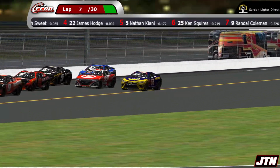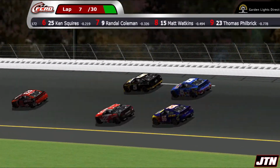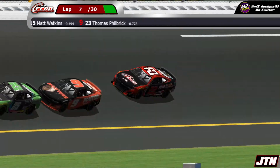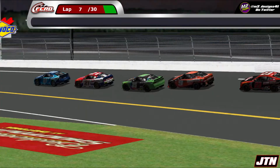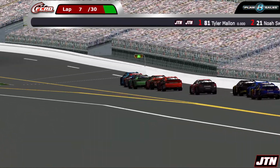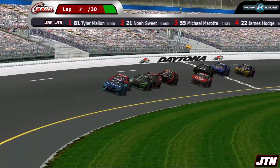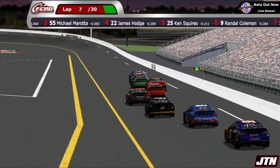I think 3 wide down the back straightaway. 22's going to split the middle. Mikey's going to fall in at the back of the grouping. And here comes that 25 of Ken Squires. Big push from Randall Coleman. They're going to take it to the outside of the 21, I think. Nope, they're going to hang out for a second. Nope, now they do it. Nope. He's looking, but he just doesn't want to commit to that just yet. They're trying to figure out a way.